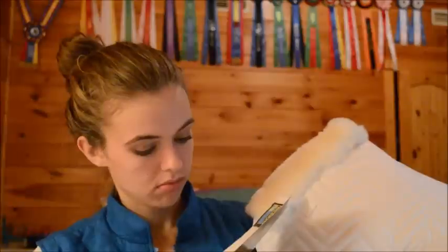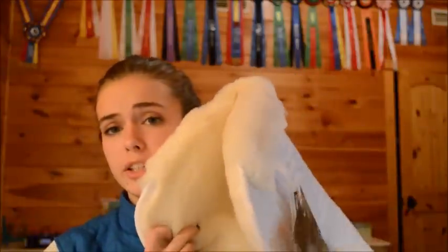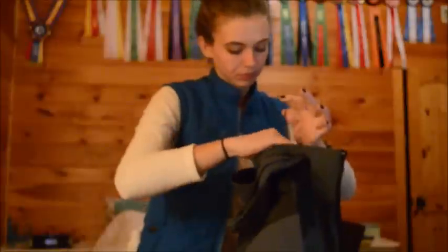It's the Fleece Works all-purpose half pad. I don't know if it has any more description, but oh my gosh, it is so soft and so squishy. It's like memory foam, and I just like, oh, can I keep it in my bed and sleep on it? Elliot is one lucky horse. So my first show is, I don't know what my first show is, but I'm so excited to use this because my horse is going to look fresh. He's not going to be fresh, but he's going to look fresh.